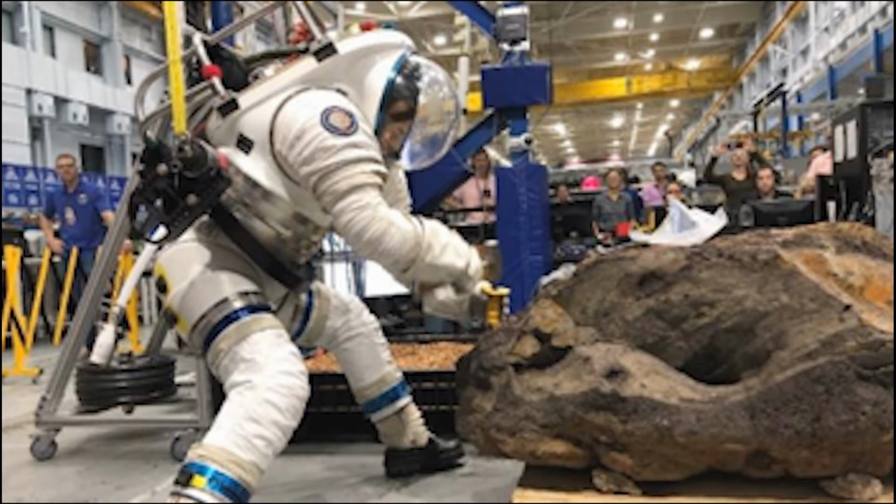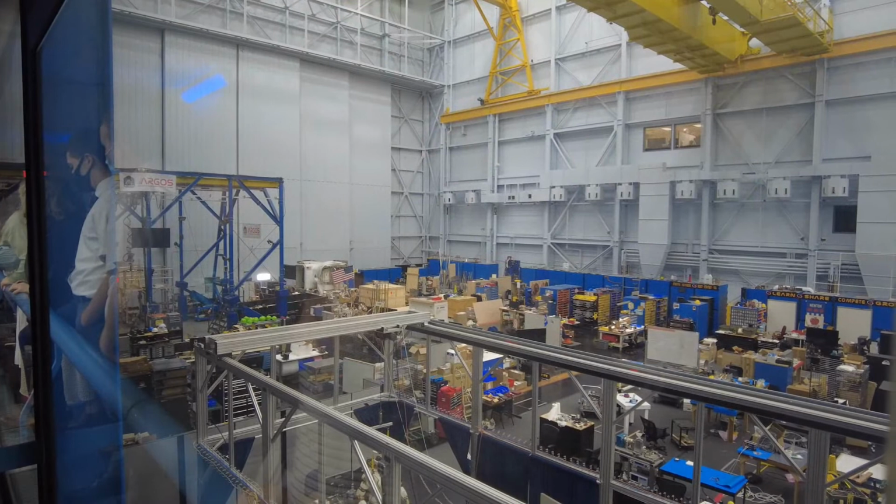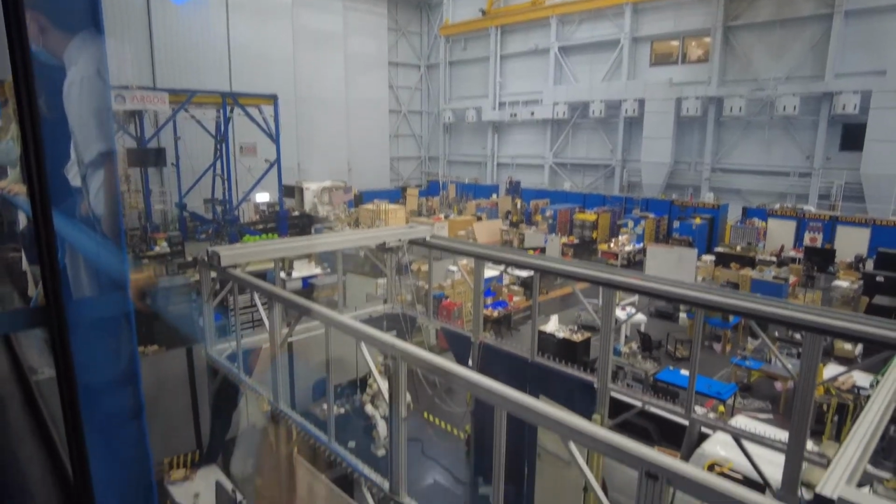Underneath the ARGOS, you might see this large sand pit. This provides a bit more of a realistic ground feel for the astronauts on this system, as on the moon or Mars, they would not be walking on a hard concrete floor. It would much more likely be a rocky, sandy surface.